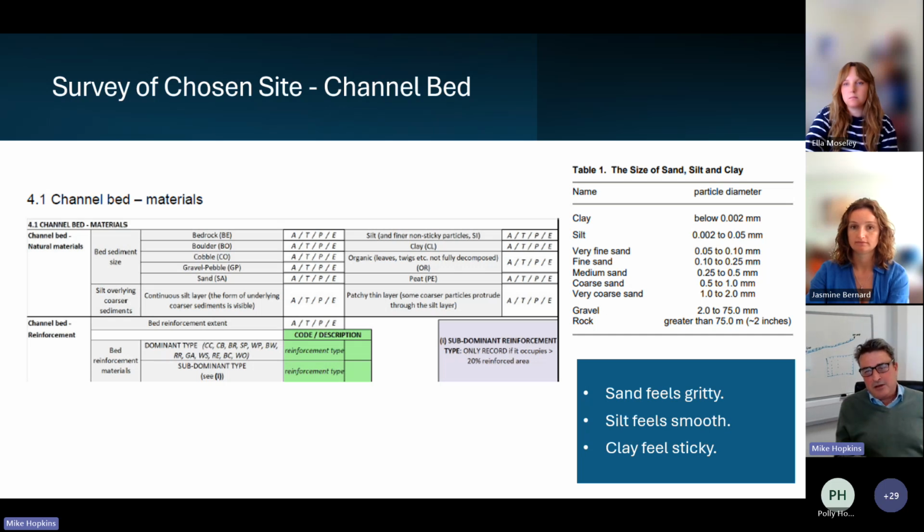So you need to get in the river, because sand feels gritty, clay feels sticky, and silt feels smooth. So you need to actually touch and feel the bed materials. So that's another reason why you need safety qualified people doing these river condition assessments, so they can enter the river safely and get that information.